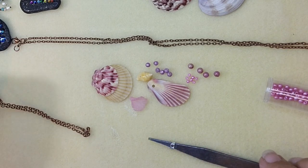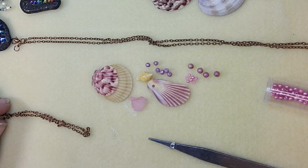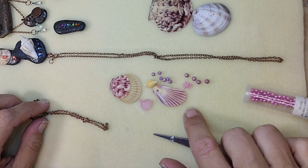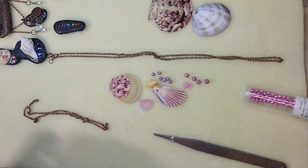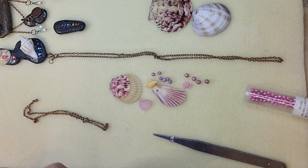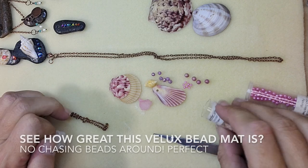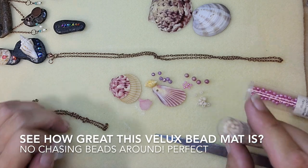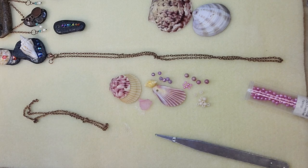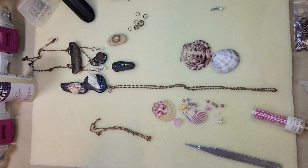Pretty. So now, nope, I think the white's a little jarring. If we're gonna put any pearls with this, it should be cream colored or this neutral. Yep, that's it right there. Excellent. All right, game plan.